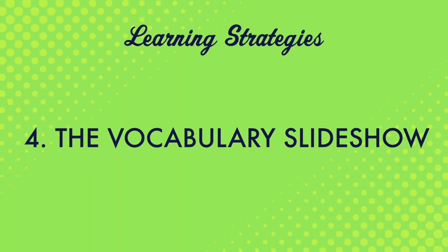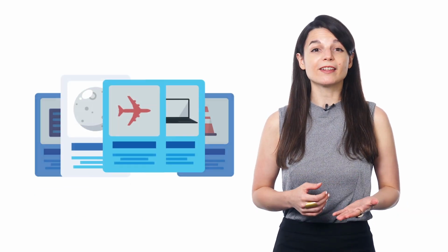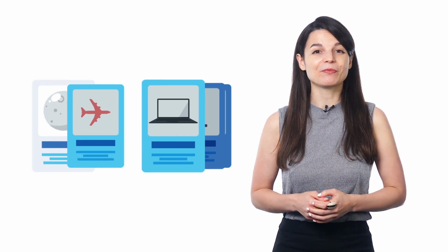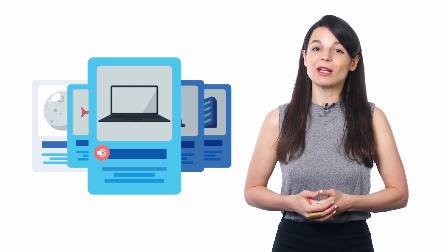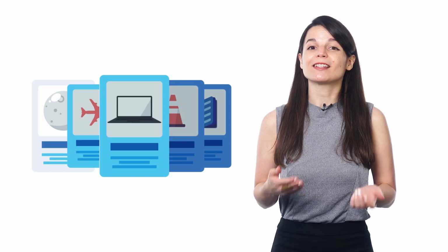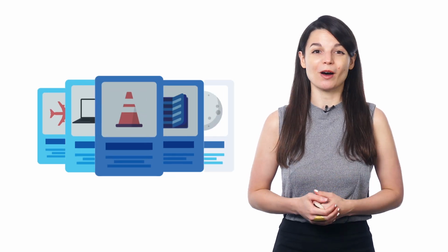Number 4, the vocabulary slideshow. With this, you can review words and phrases from a specific lesson. Just press play and watch the slideshow. For each word, you'll hear the native pronunciation. You'll also get the meaning, the text, and translations right there on the screen. You can even put the slideshow on loop to review as much as you want.